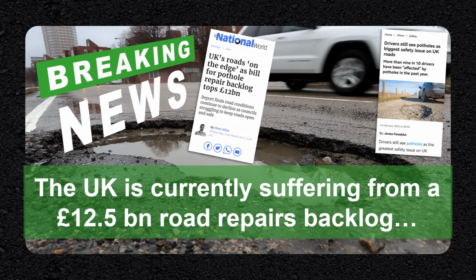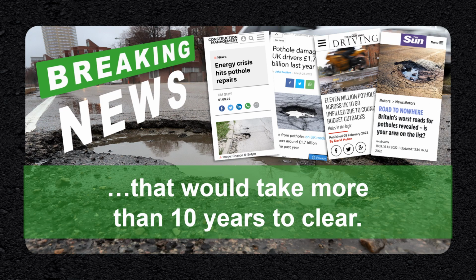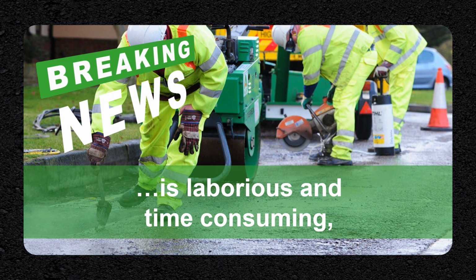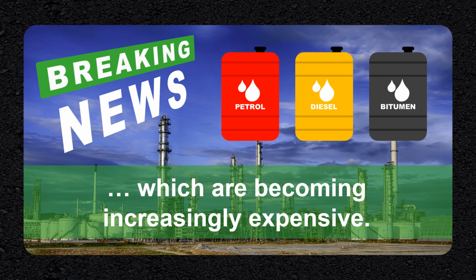The UK is currently suffering from a £12.5 billion road repairs backlog that by recent estimates would take more than 10 years to clear. The reason for this is the process we currently use to fix our roads is laborious, time-consuming, and burns through vast amounts of virgin fossil fuels like petrol, diesel, and bitumen, which are becoming increasingly expensive.